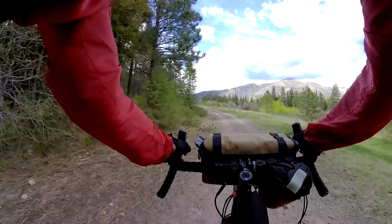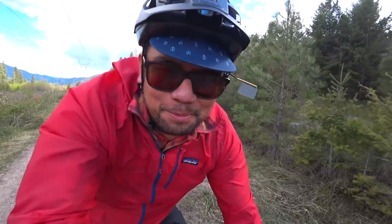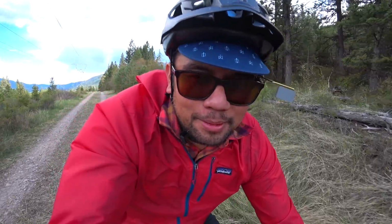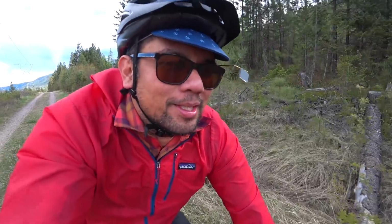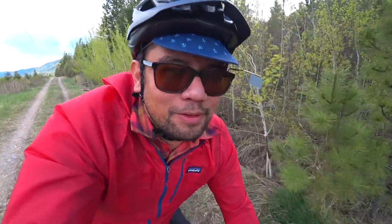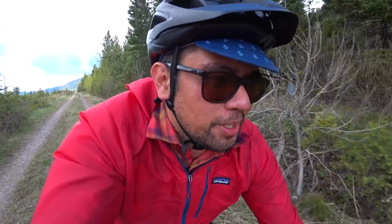Alright, so wrapped up the descent, and looks like a storm's blowing through, so I'm gonna wrap up this video here. I think this bike is the perfect bike for a route like this. Climbs really well, enough suspension in the tires, and the dropper post is a nice touch that takes away some of the sting when descending. You can definitely move around the bike a bit more. So yeah, super impressed with the Kona Sutra ULTD.